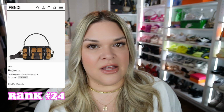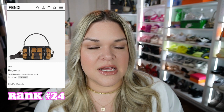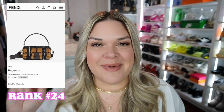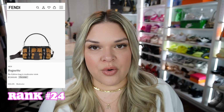I love the story about how it's handmade, and obviously it's made of fur, so I think it justifies the price, but I would not be paying that because I just don't like the colors and I don't like the print. This bag is a reinterpretation from fall winter 2000-2001, and its status is pre-order on the site.